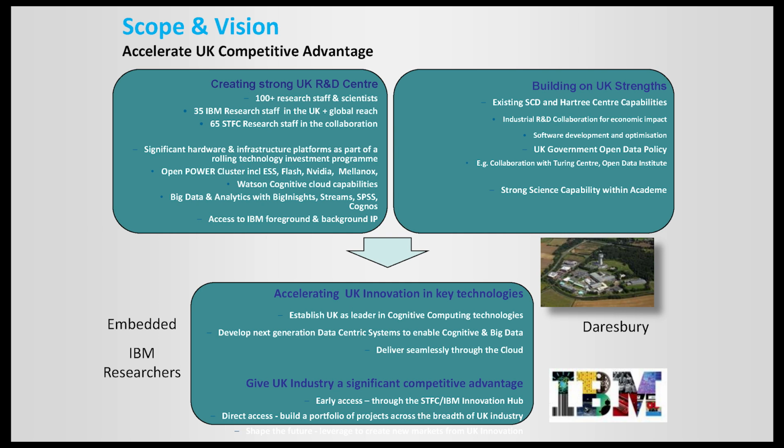As a part of this collaborative project, there's going to be significant hardware and infrastructure platforms rolled out. And at this moment in time, those infrastructures include Open Power clusters such as ESS, Flash, NVIDIA, Mellanox. From a software point of view, there is use of Watson cognitive cloud capabilities, big data analytics and BigInsights, amongst many others.